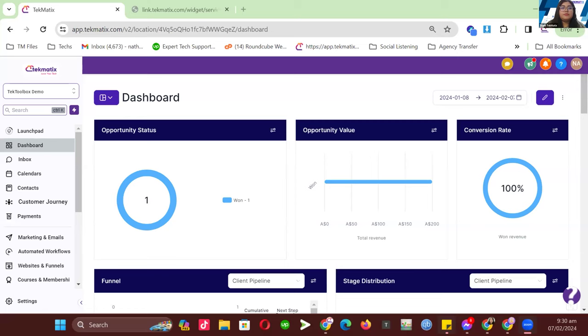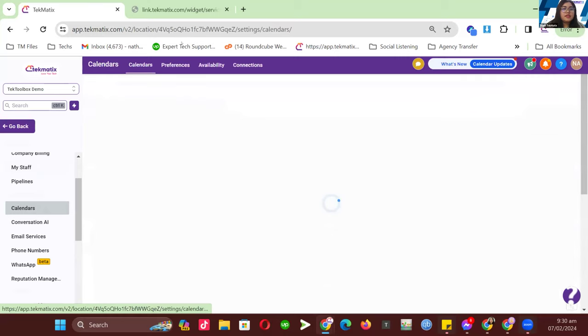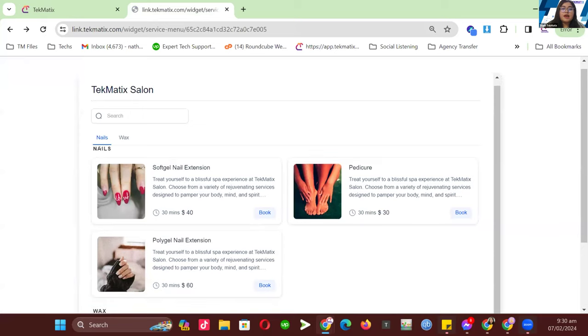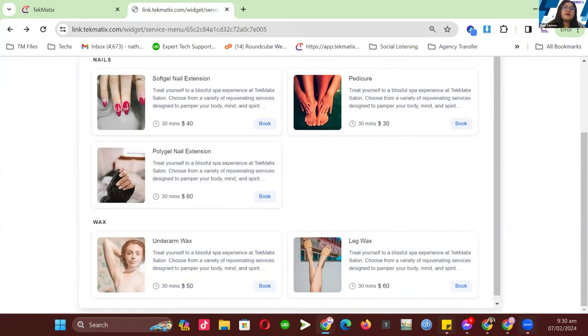So I'll just share my screen so you can see clearly what I mean with that. Yep, so I'm currently on my demo. Let me just head over to my calendars quick. And this is the new calendar feature that we got currently. So we now have services-based type of calendars where you can create groups of services on your TekMatix account to add your services-based appointments.